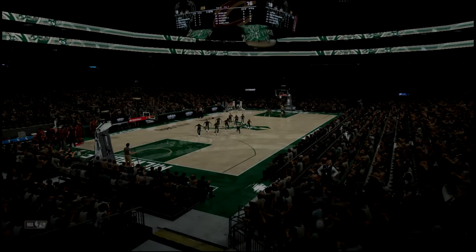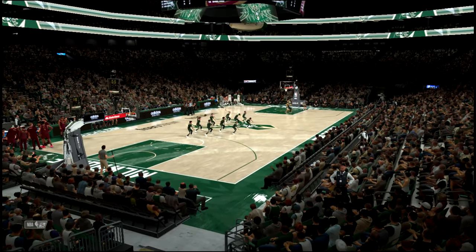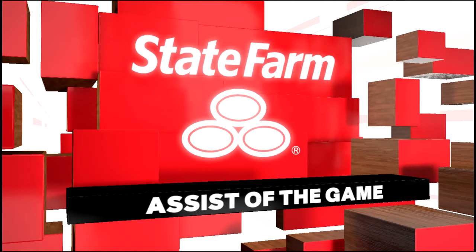It's still anybody's game as we reach the end of three. Bucks on top, up by two. And right after this, we'll bring you the start of the final quarter right here on 2K Sports.